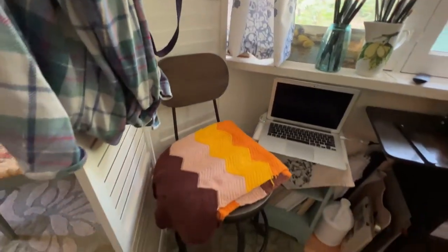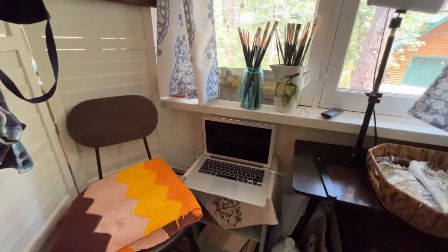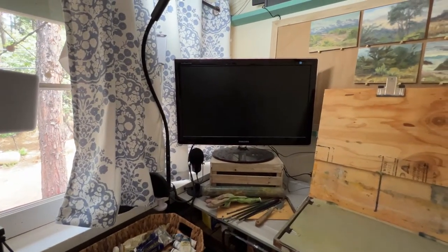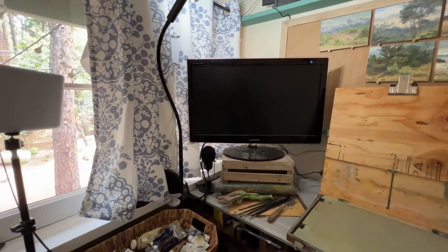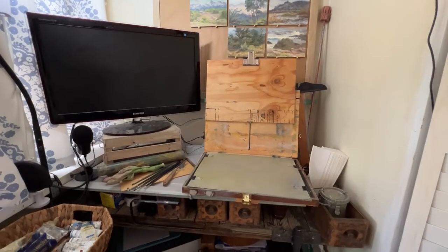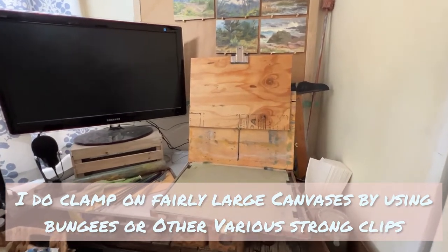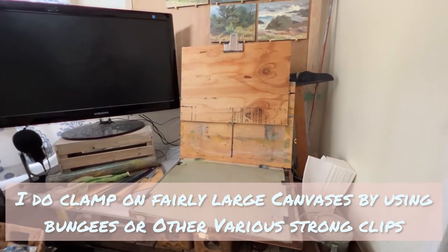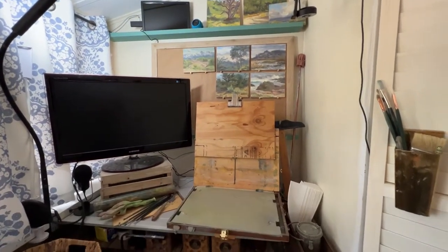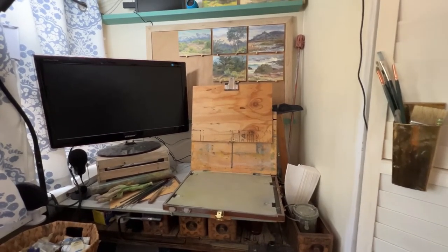Here's my chair that I almost never sit in, and laptop, which is hooked to the larger monitor, and I can use my photo reference there. Easel, which is a large open box at this point. When I decide I need to go bigger, I will probably build a wall-mounted easel in this space, only because one that stands on the floor takes up too much space.